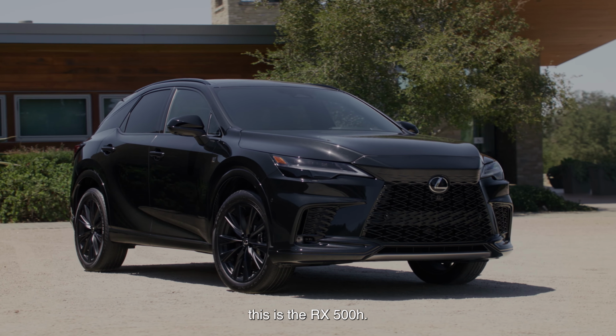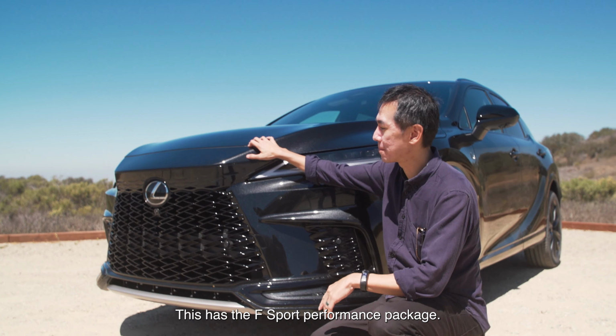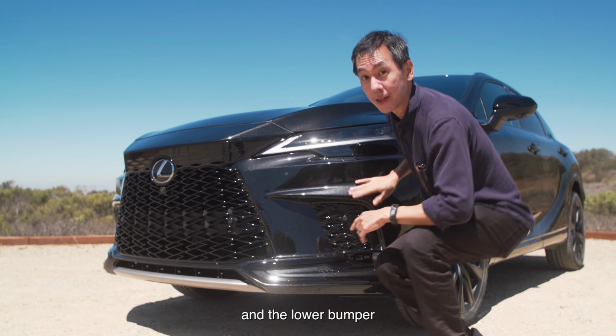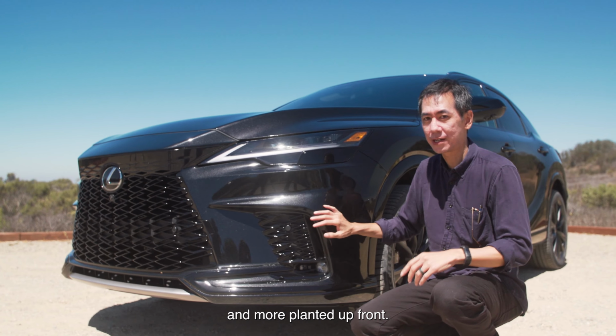This is the RX 500h. Now straight away you can see how different this is. This has the F Sport Performance package. So straight away you can see the front grille is actually quite different. It's frameless, and the lower bumper is different as well. It makes the car look sort of wider and more planted up front.